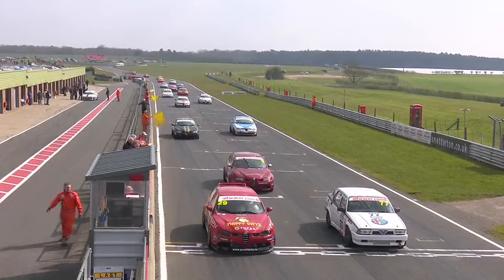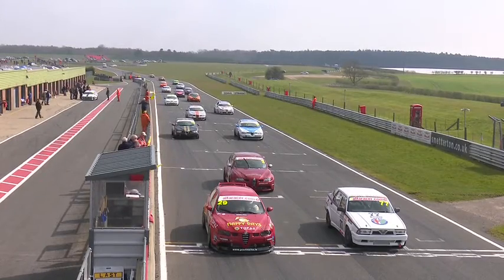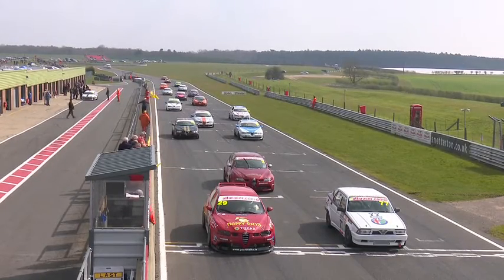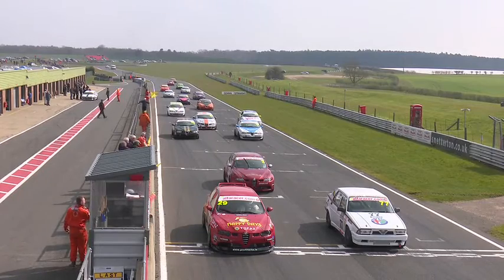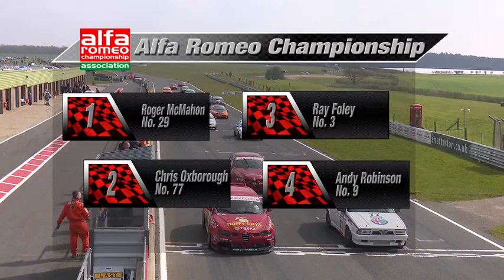Welcome back to Snetterton for the second race of the weekend here of the BRSCC Alfa Romeo Championship. Thankfully, we've got one more car towards the front row of the grid. And speaking of the grid, we'll be able to take you through it right now. So, Roger McMahon on the front row of the grid with Chris Oxborough.